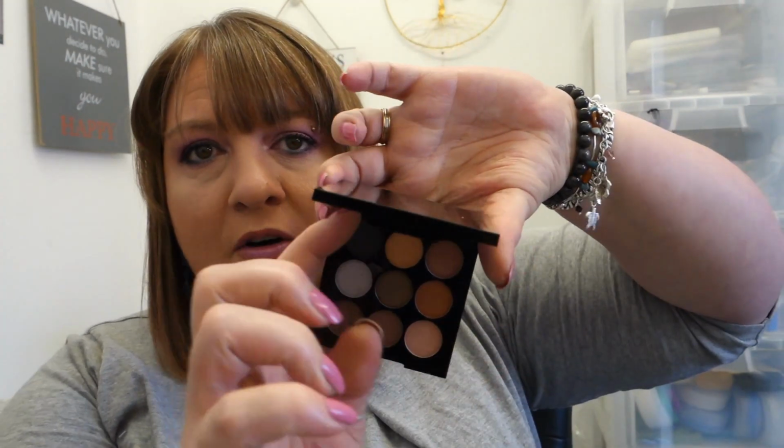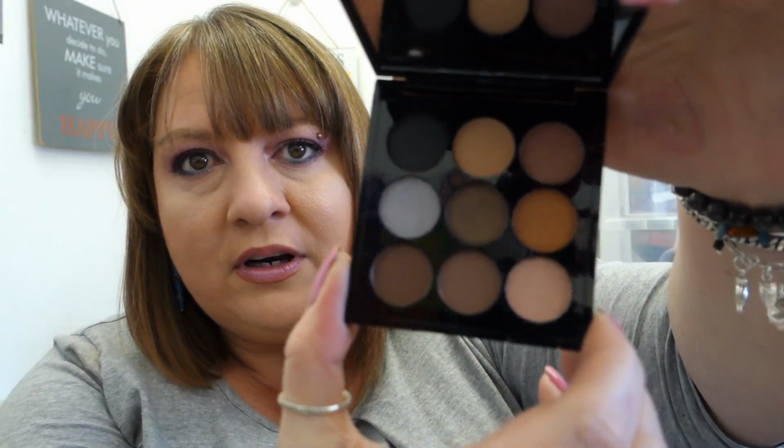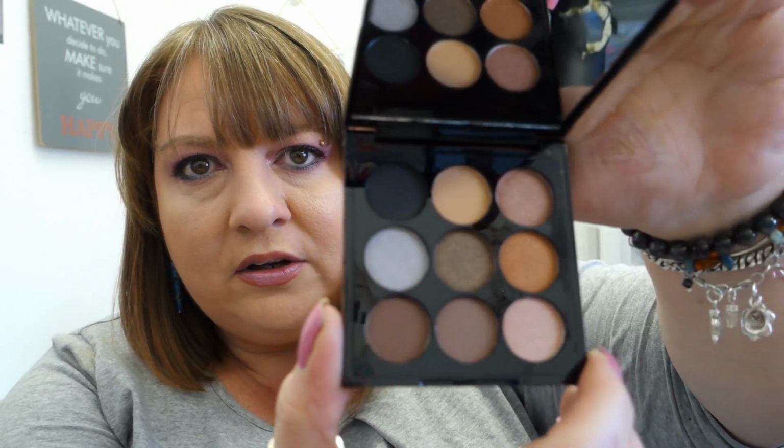So this, let's have a little look. Okay, so it's got a little paper bit in there. I'll just keep the lid down so that you don't see the mirror. It's got a full mirror in it just here. And if you can see here, that's the shades that we've got. So I'll try and let you have a little look. I mean, it's cute. Let's have a little look at some of these colours.